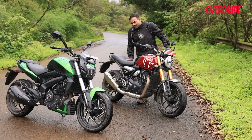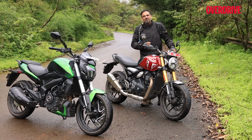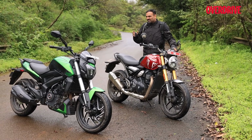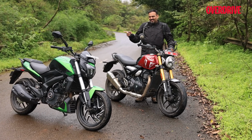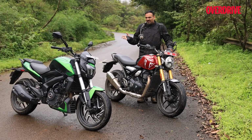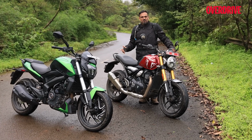But honestly, after riding this bike and that bike back to back, you will feel that this is how the Dominar should have been. Punchy, comfortable, and more importantly, light. The "Hathi Mat Palna" advertising was more like me fat-shaming another fat biker. I mean, that's just wrong.